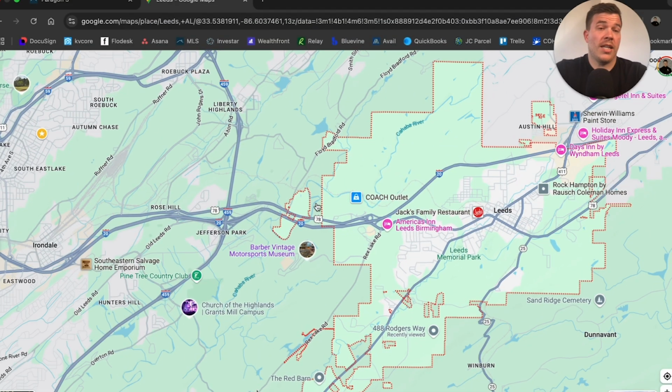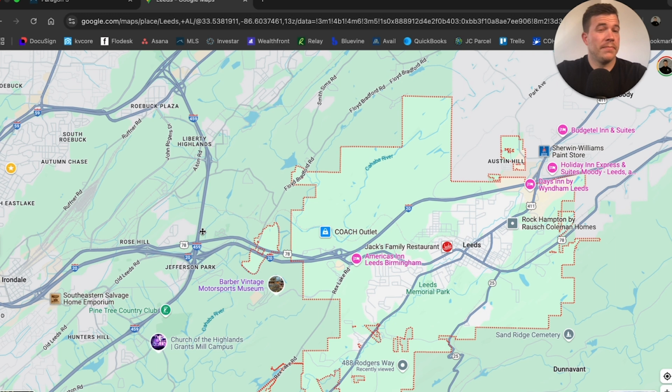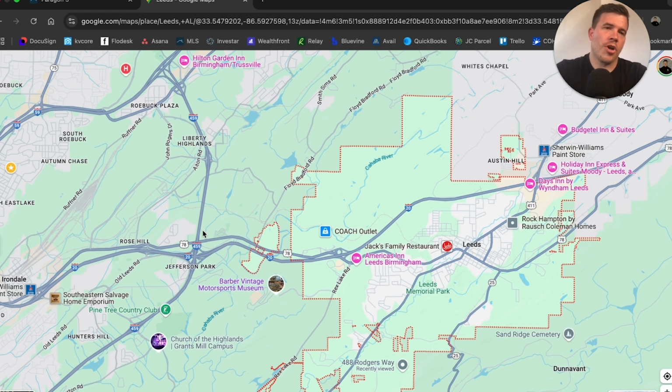Last but not least, Leeds, Alabama. So we're east of downtown, down I-20. Probably you can start to get to that 30 to 45 minute range. Again, it just depends on where you are. If you start to go a little bit more south part of Leeds, you're definitely getting farther away. The farther you get from the interstate in Leeds, the farther obviously you're going to be.